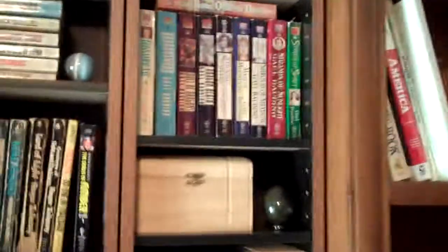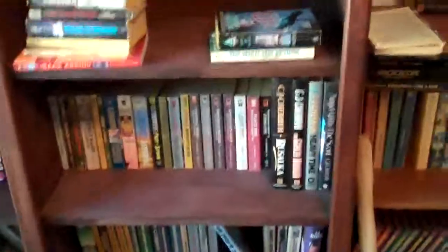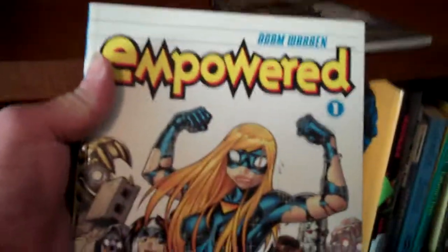All right. So that's what it looks like now. And I might do another video walkthrough at some point when I have things organized a little better. I suppose if I wanted to do book reviews, I should actually sit down and talk about a book at length, but that's for a later time, if at all. As far as comics go, excellent. Can't say enough good things about Empowered.